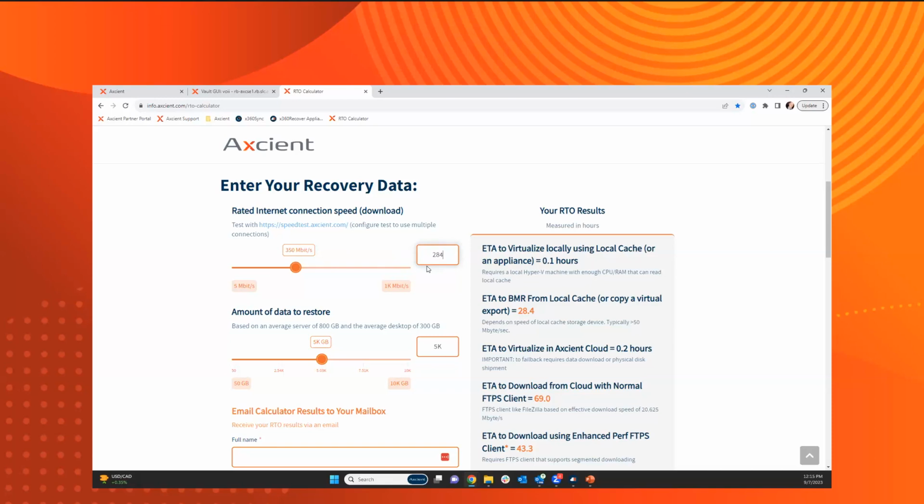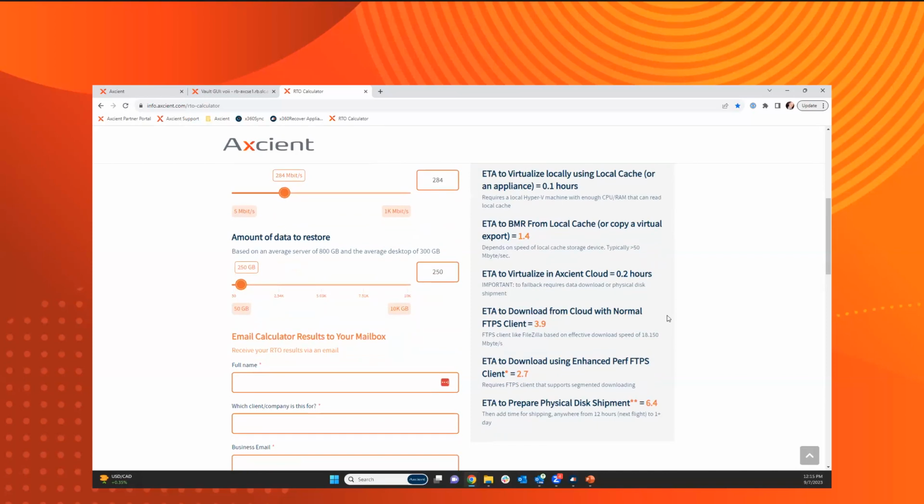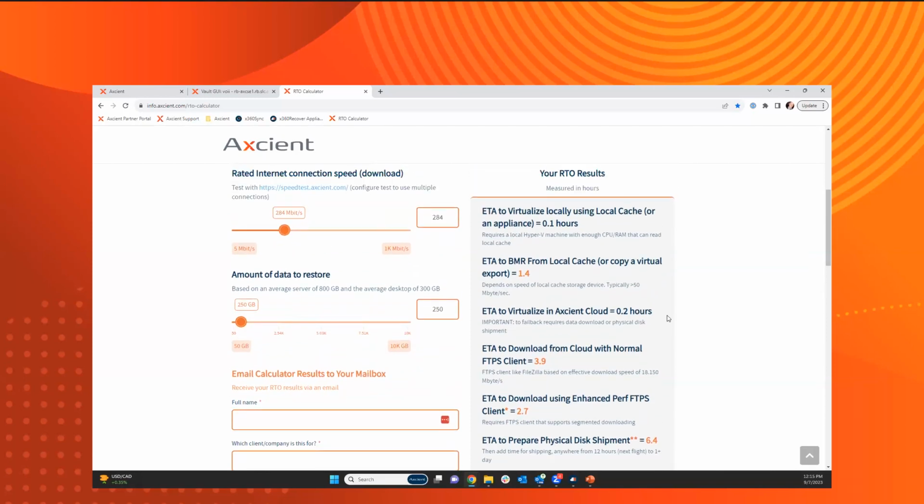So you plug that information in here. I'll dial this down because I know how big my system is. It's roughly around 250 gigs in space. And then looking at over here on the far right at some of my recovery time results, obviously, if I was to have to pull all of this down from our data center with just a normal FTP client, it would take me about 4 hours.